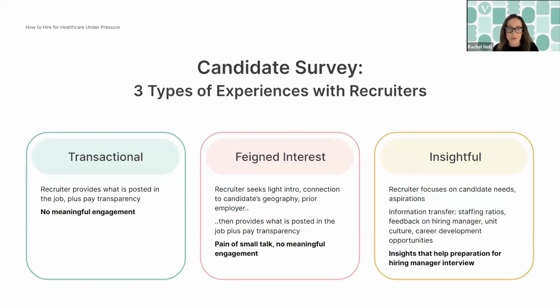Now, the next example is what we call feigned interest. This is where there might be a little bit more initial conversation about the candidate's qualifications for the role, but there really isn't that connection into what the role has to offer that specific candidate and how it might match up with their professional goals.